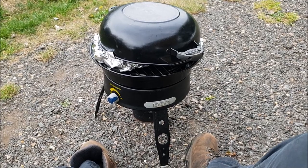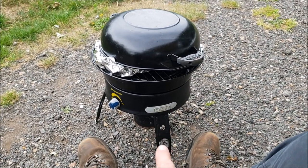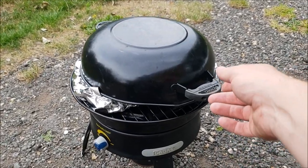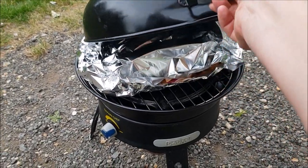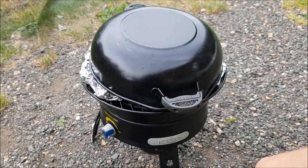Well, for dinner, we're having some chicken satay kebabs, which Nikki's made up. Got them on the old Kadac here, all wrapped up in foil. So, yeah, looking forward to them.